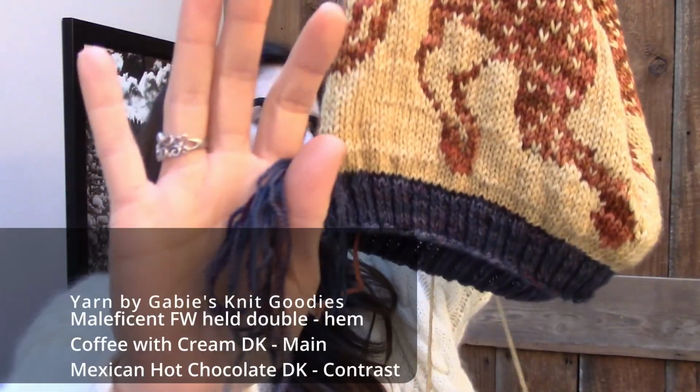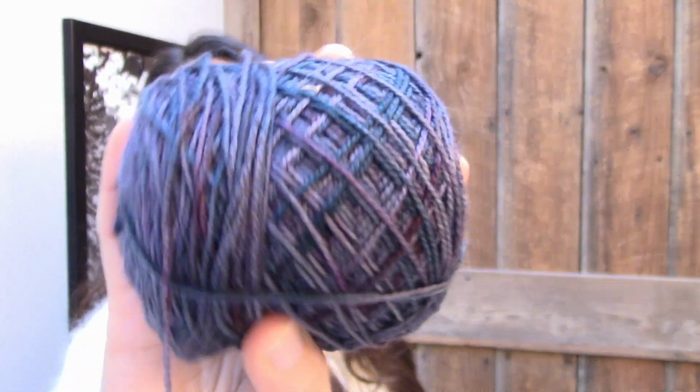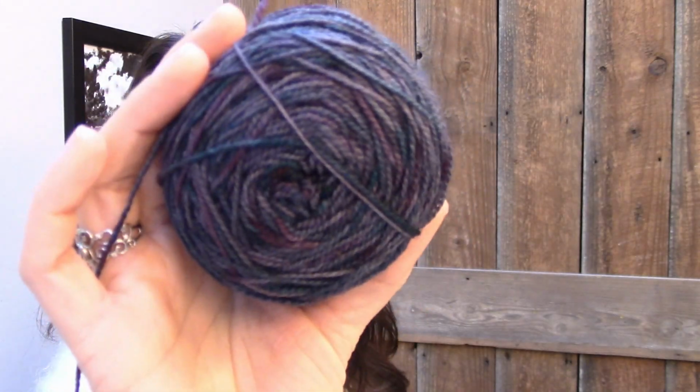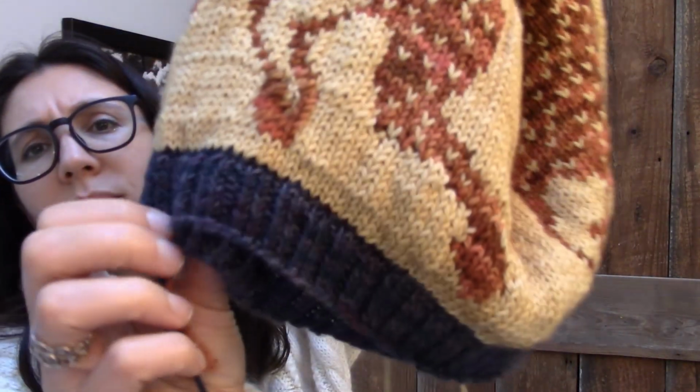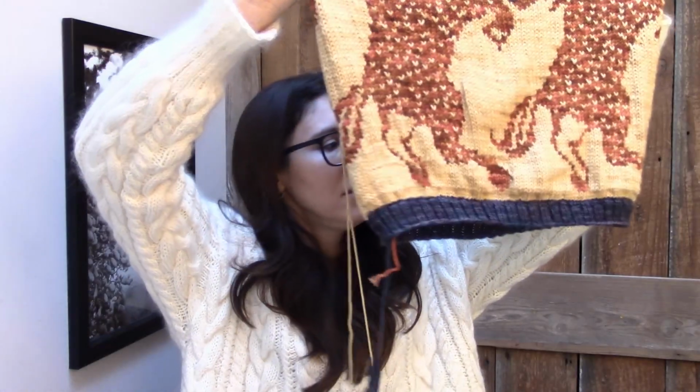I knit this bottom. I had some fingering weight of Maleficent colorway, which is showing up lighter on the screen, but it is kind of charcoal and forest green and purple and gray. I guess that's charcoal. So just a charcoal would work well too, but this one just has a little more dimension, which is fun. I held it double to do my hem. And then I believe it's the same color on the collar and on the cuffs, or the hems. Cuffs, sleeve cuff, hem, and collar. I think all have that contrast color, which I think is cool.